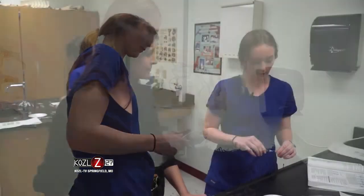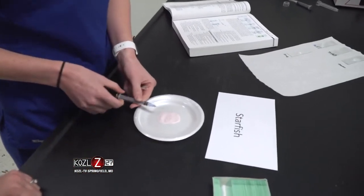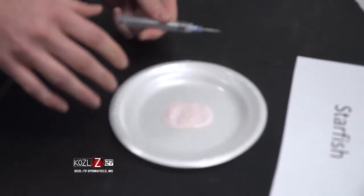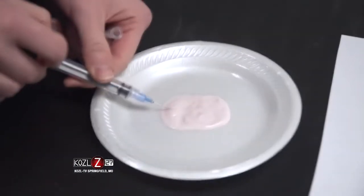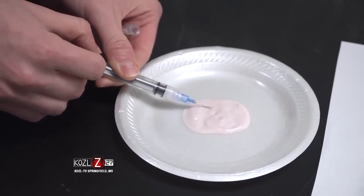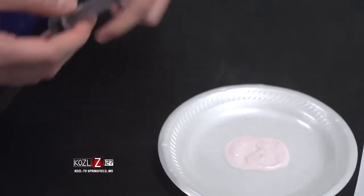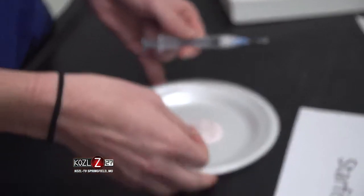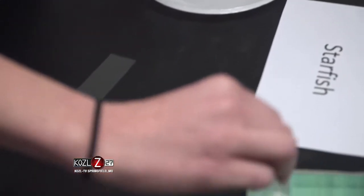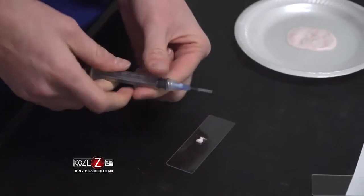So what I'm doing is a starfish method for a fine needle aspirate. Pretending that this is the lump, you just enter the lump or the abscess and you pull back. That negative pressure pulls those cells, which in this case is yogurt, into the needle. Then you will take 2 slides and forcefully push it out.